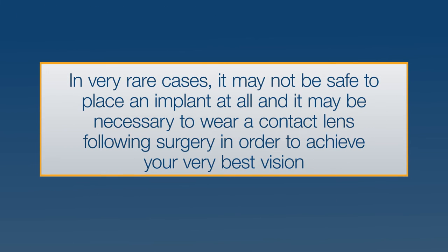In very rare cases, it may not be safe to place an implant at all, and it may be necessary to wear a contact lens following surgery in order to achieve your very best vision.